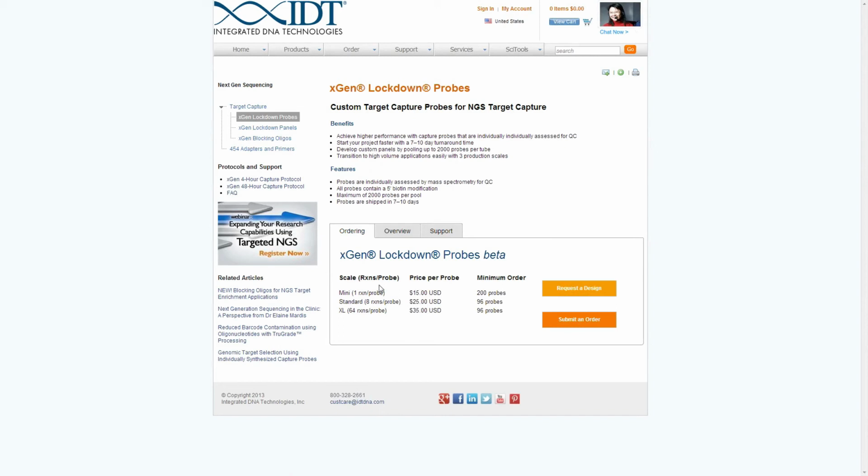So with the mini scale, every probe you add onto your pool actually adds an additional reaction. So if you purchase 200 mini probes, you actually have 200 reactions. If you have 2,000 mini probes, you have 2,000 reactions. And this approach actually ends up being extremely economical when you are sequencing hundreds and hundreds of samples, or even in a small capture size scale. If you're only working with 10 genes or maybe 500 SNPs for genotyping, this is actually an extremely economical approach because it doesn't involve a large investment up front for synthesizing an entire array of oligo.